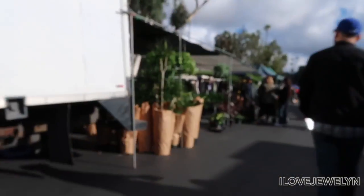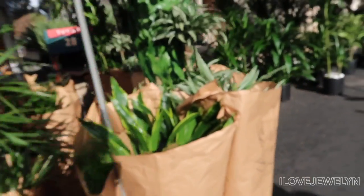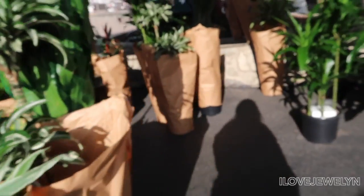Oh, we made it in. And we're gonna hit up my first vendor I'd like to see because he has some cool plants. And I haven't been here in months. So I'm looking forward to see what he has. Ooh. Let's see. A break till 2:30.